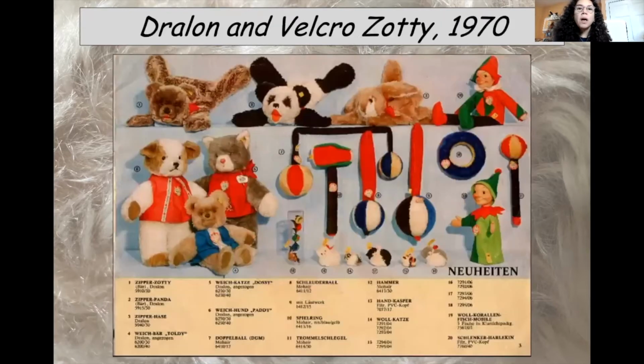And this Dralon and Velcro Zotty, which you see in the upper left, I also have an example in my collection, and this is from the 1970s. He is similar to the zipper Zotty and the pajama bag Zotty, yet he has Velcro on his tushy and also can be used as a pajama bag or as a puppet, but he's a little bit smaller scaled than the other items that were designed as pajama bags. Now let's take a look at some of these items in person.